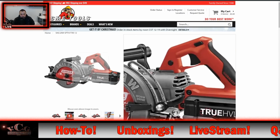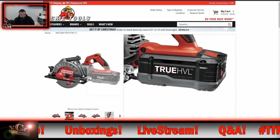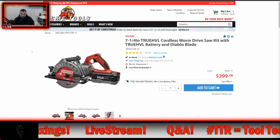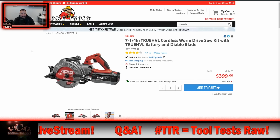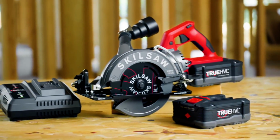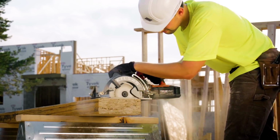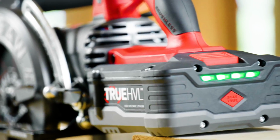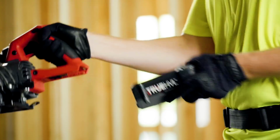We have tested this saw. This is a true worm drive cordless saw solution from Skill Saw. I think a lot of people didn't think this would ever happen. But the reality is that this cordless version of the Skill Saw actually outperforms its corded brethren. Is that right? Is that even the right word, brethren? But it does. We've done test after test after test, side by side.